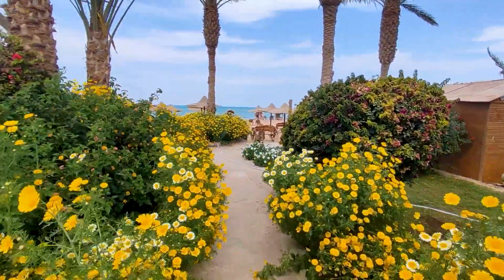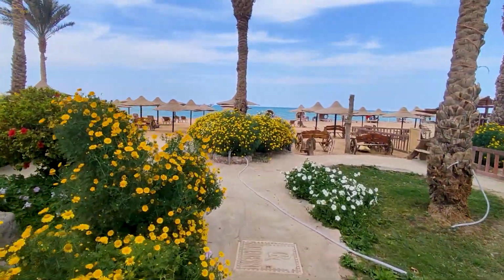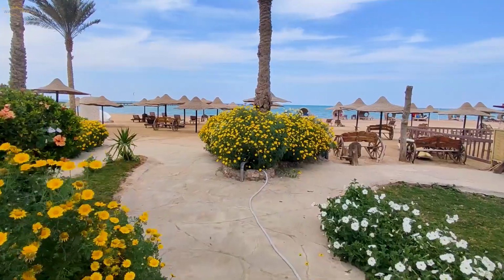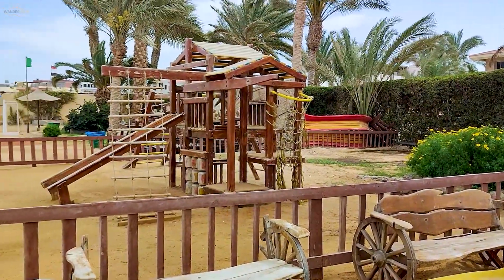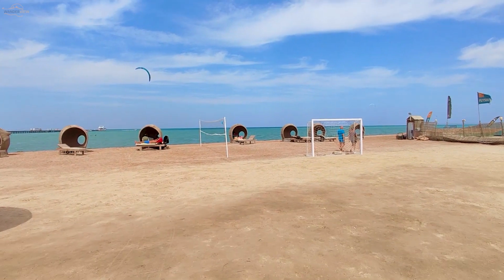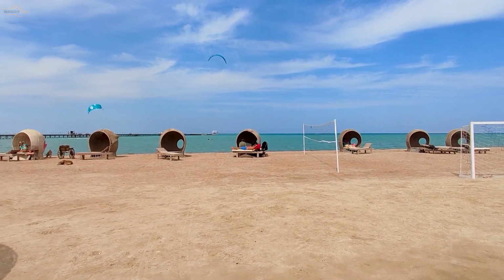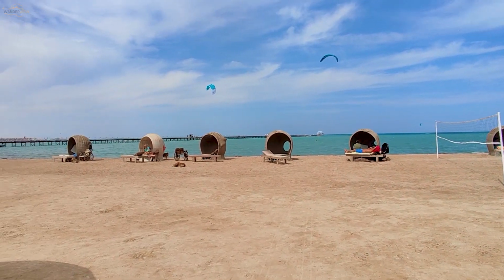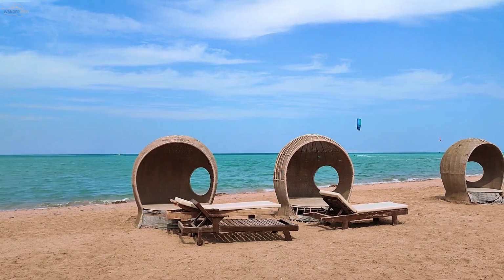We're getting very close to the beach now. You can already see the sea right in front of us. Near the beach, there's a small playground, perfect for kids to have fun. And now, we step out onto the beautiful beach within the Palma Resort complex. There are comfortable places to relax right on the sand. You can enjoy the sound of the waves while lying in the shade.